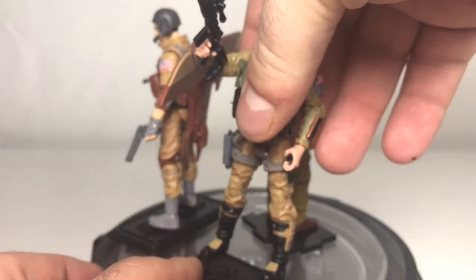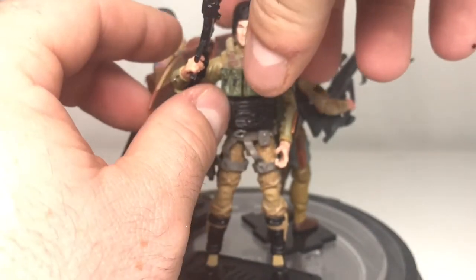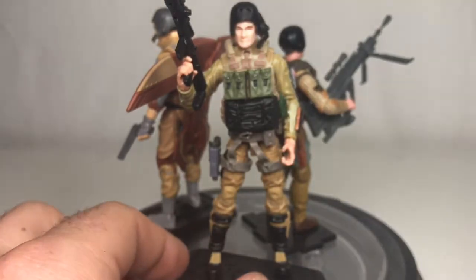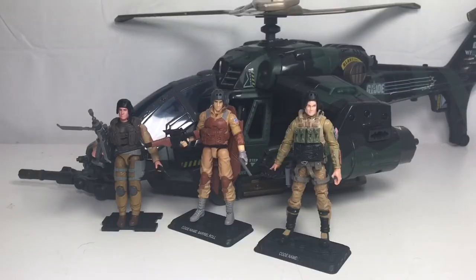Hope you guys enjoyed that. Also, I have another little segment, so stay tuned. I'm going to show, if I were to give him a vehicle, what vehicle would I give Barrel Roll? Let's find out. Okay, and here is the vehicle that I would give Barrel Roll. It's the G.I. Joe versus Cobra Night Attack Helicopter or Chopper, whichever you want to use.